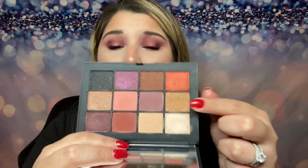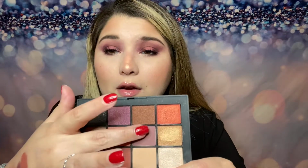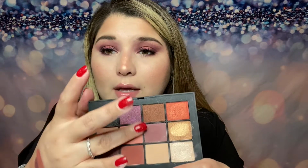And then I'm gonna go in with this one right here. They're so buttery. It's not even funny how buttery those shadows are. Let me start right here, or continue, and let me put this one right here. I'm gonna go in with this one. Let's swatch it. The mattes do seem not that great to swatch, but they are actually very beautiful on the eyelid, because I did play with those two today as well.